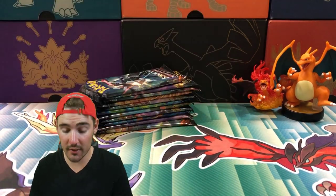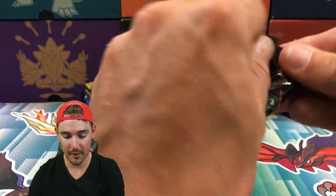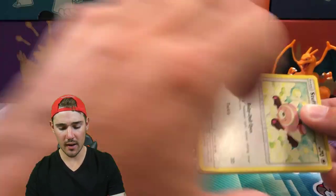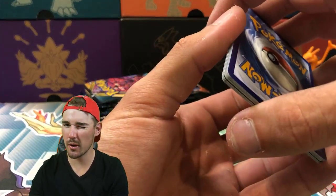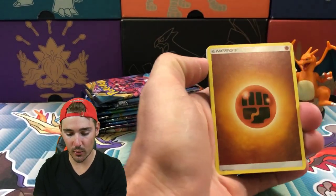And yeah, let's get into this opening. So let's start off with a Burning Shadows booster pack. Ooh, can we get that hyper rare Charizard? Let's see if we can get some first pack magic. Let's go. So we will go fire energy for every single energy just because it is a good luck omen.